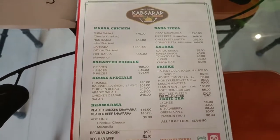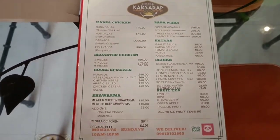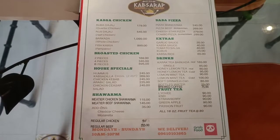So cozy. So yayamanin. Very yayamanin yung lugar. But the price is actually cheap. Yeah. Prices are really cheap. Let me show you the menu. So here's their menu. Prices are really cheap, actually, to be honest.